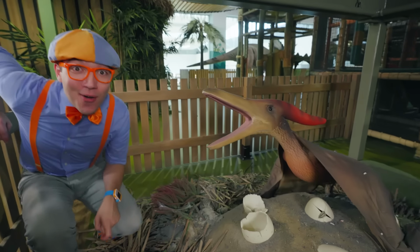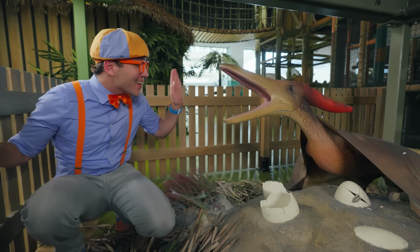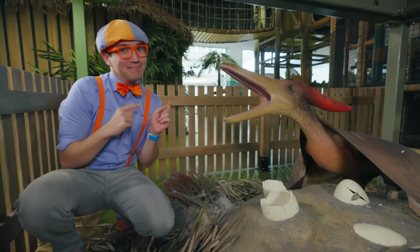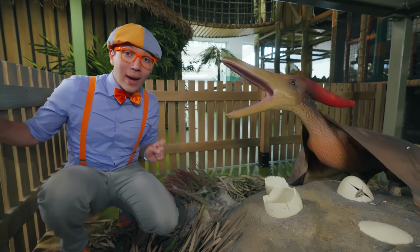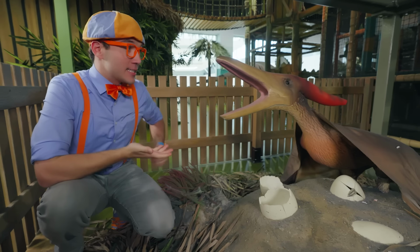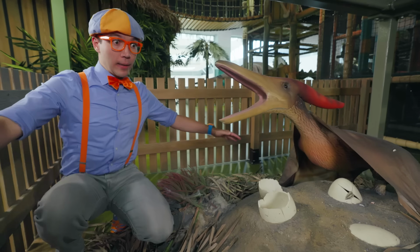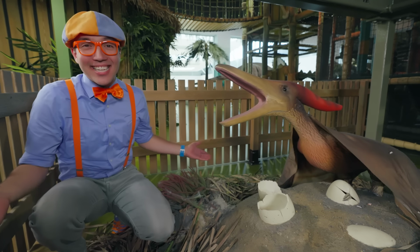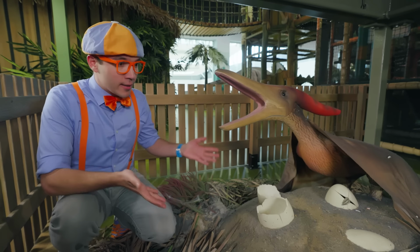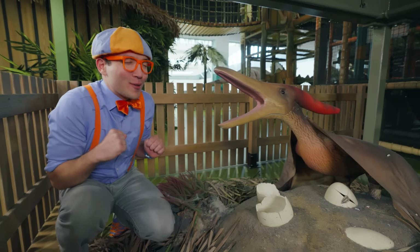Look at what I found! It's a mommy dinosaur and her nest of eggs. Hello? Can we see your nest of eggs, please? She says yes. Wait a minute. Do you know what kind of dinosaur this is? This dinosaur has a beak and really, really big wings. Yeah, that's right. It's a pteranodon. And dinosaurs like pteranodons lay nests like this where they keep their eggs nice and safe and warm.